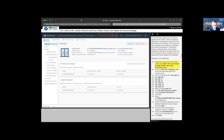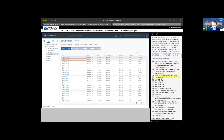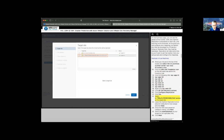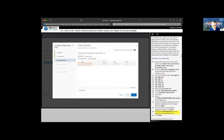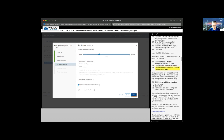All right. And now I can start replicating workloads. And what's cool is it brings you the SRM interface automatically. It asks you to tell the target site. You want to double check that you have the right VMs for your target, right? You have to map the datastores between the two sites. In this case, they're vSAN, so it's pretty easy. We're going to use network compression to speed things up.